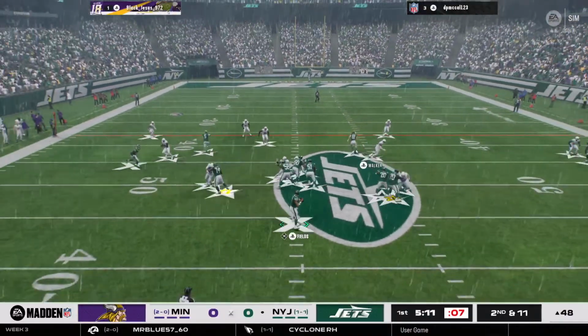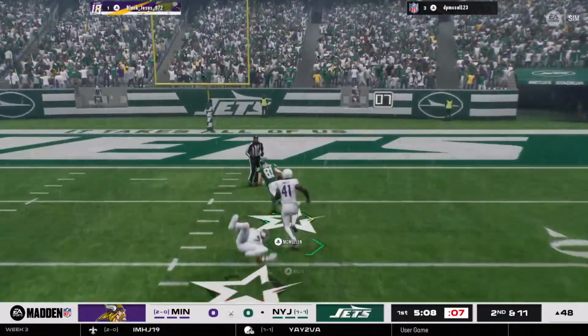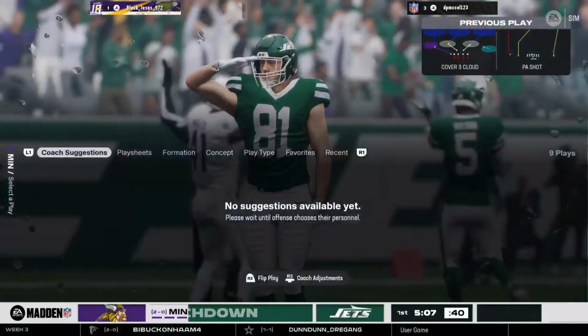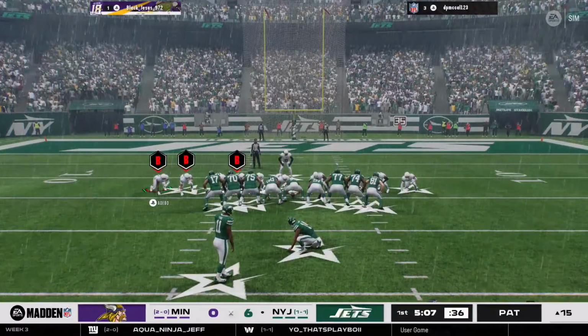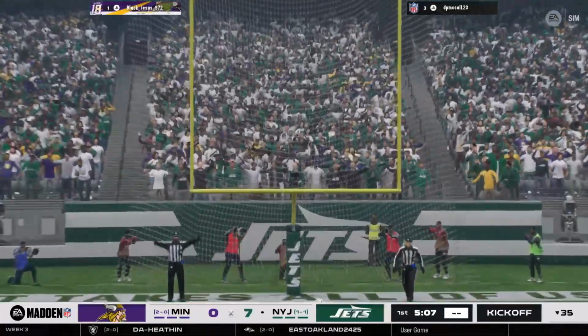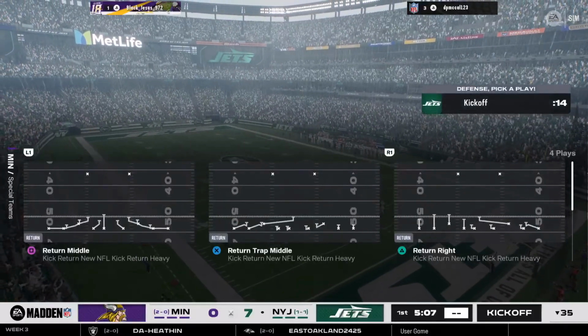Now on second down, a ball deep, middle of the field, and he's in. Touchdown, New York. His first touchdown of the new campaign. The extra point is good. And the Jets will take a 7-0 lead.